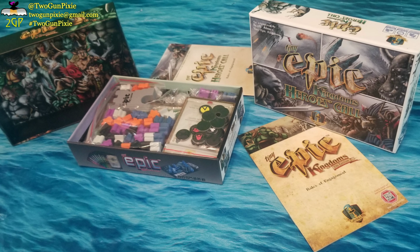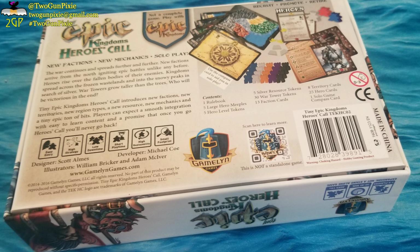Now, the Heroes Call expansion, that's going to be adding a few different things. So it will give you more factions, those races, species I was mentioning. We'll give you more of those. There's a couple of new mechanics in the game, and as I said, the solo play. But the big thing is the hero cards that you are able to recruit, promote, and then retire these heroes. And that does add another level to the game that, much like Tiny Epic Galaxies with Beyond the Black, makes Heroes Call feel like it could have, should have, if only there was room in the box, been part of the original second edition of Tiny Epic Kingdoms.